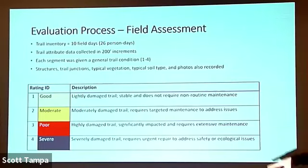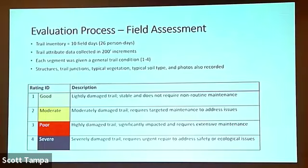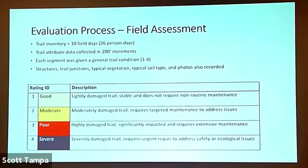And this is the rating system for each segment. This is green, even though it looks yellow. From green to 4 is red to severe. The severe is actually a safety issue, a major issue right now. Whereas we have varying degrees of trails, and you see this throughout the Front Range, throughout Colorado. And then we also collect data on trail structures, retaining walls, switchbacks, steps, trail junctions, vegetation, soil types, and some of the supporting information to understand what's going on.